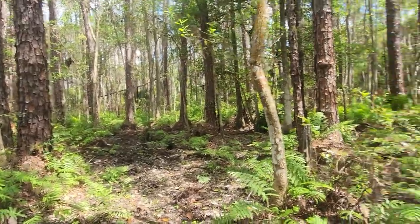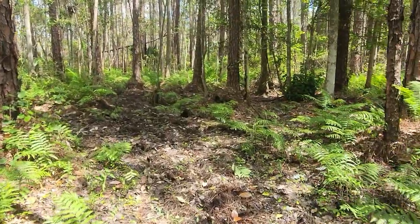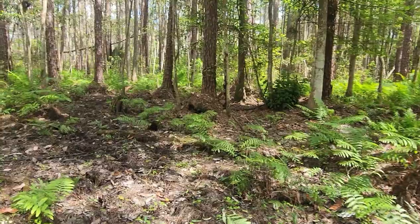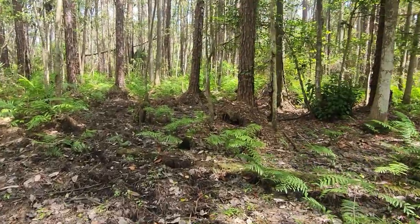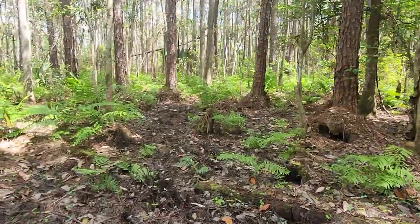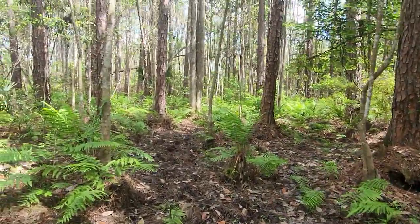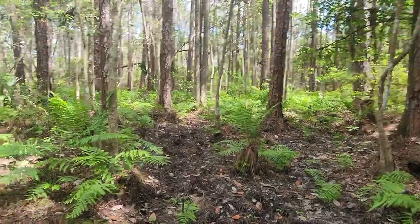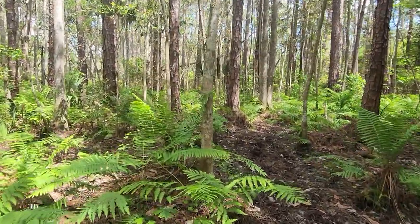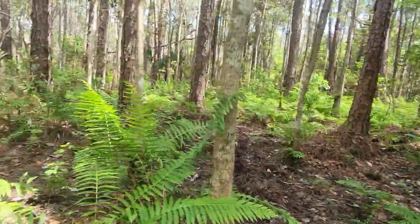Well, I don't know. I may have to turn back. This is really, really swampy. Now, you know, I know the Florida Trail people are busy, but really what they need to do is just throw down some boards in here. I don't even think I can get through here. Dagnabbit. Well, maybe we can go to the left here. This is slow going. Man.